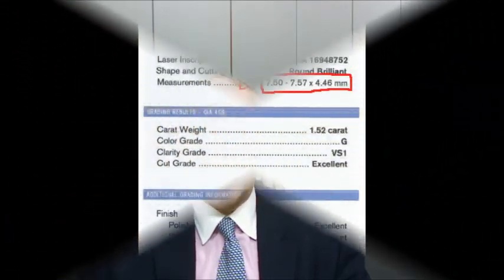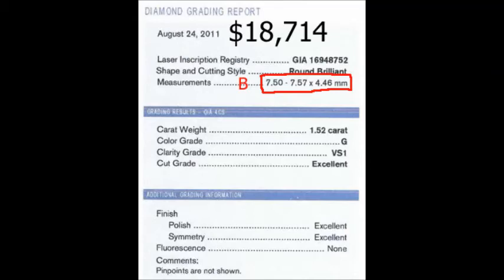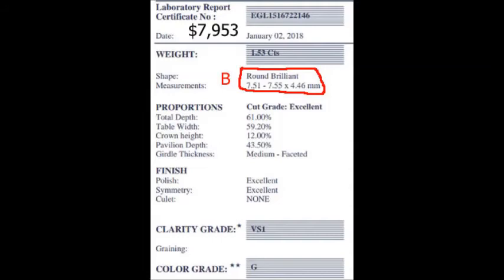Next, I'd like to focus on an even more egregious difference between a GIA graded diamond and an EGL, European Gemological Laboratory, International Laboratory graded diamond of the same dimensions and certificate parameters. The second pair of diamonds that I would like to compare consists of the third diamond we looked at before, the GVS1, which measures 7.50 to 7.57 millimeters and whose cost is $18,714. And in comparison, let's look at a 1.53 carat European Gemological International Laboratory stone, whose measurements are 7.51 to 7.55, also triple excellent, and whose price is $7,953. Wow, what's going on here?